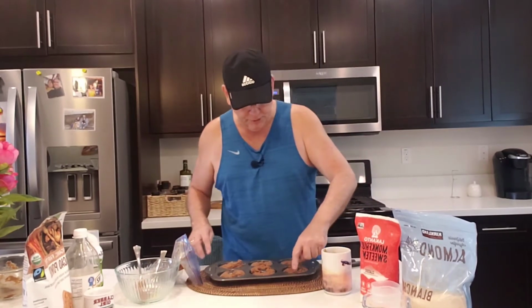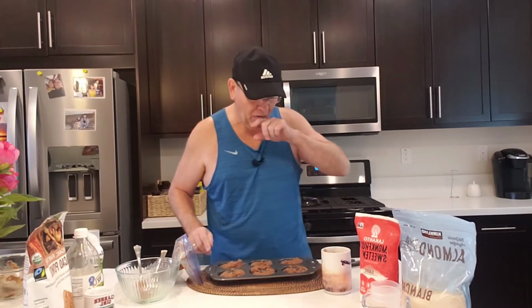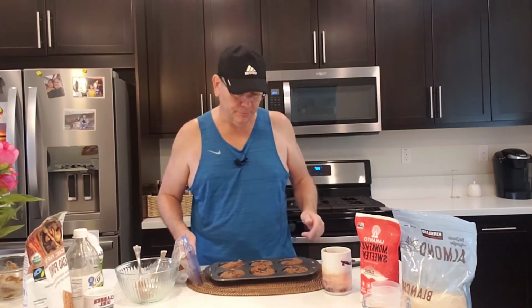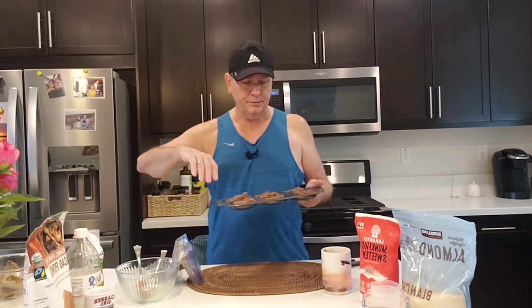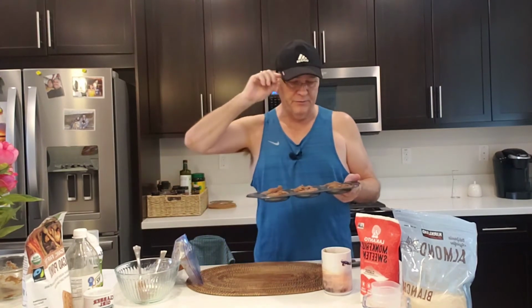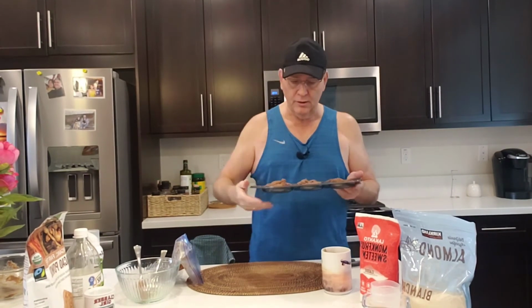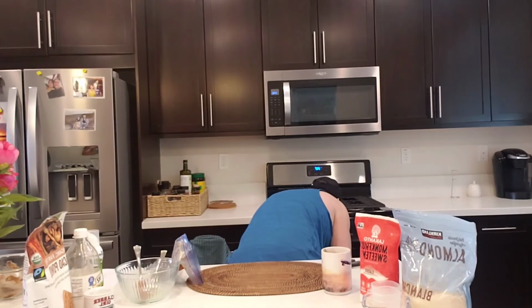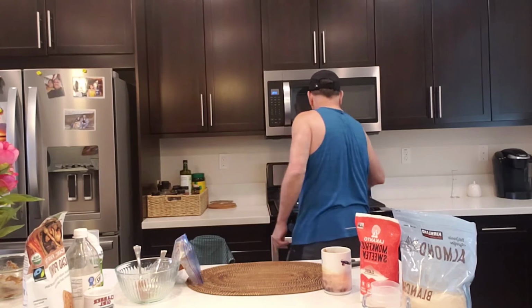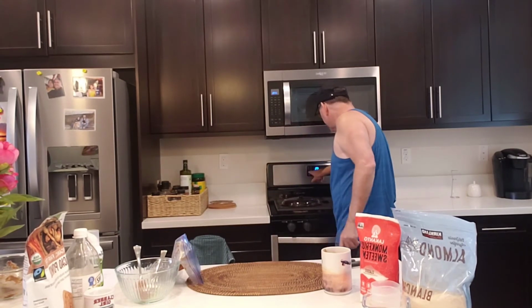So now I'm going to throw them in the oven. Pretty good. The batter's pretty good. I'm going to throw them in the oven, 350 degrees. I'm going to put them in there for about 15 minutes, and then we'll come out after the 15 minutes, and we'll see how they come out. Timer on.